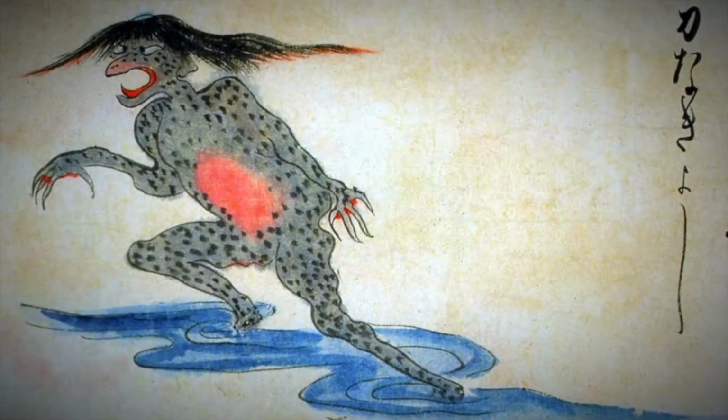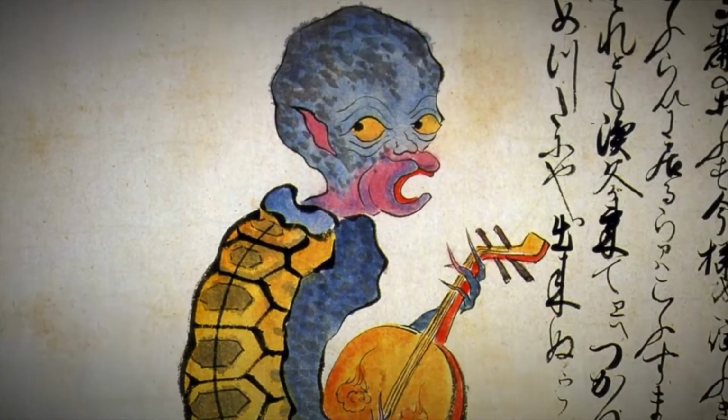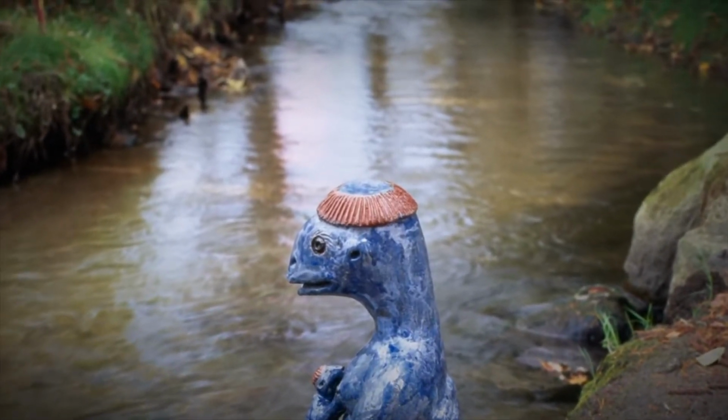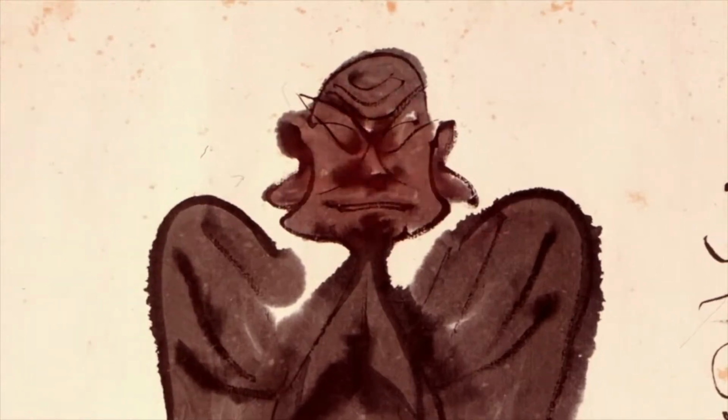The Kappa, which translates as water child, is a creature that is usually about 5 feet in height, has scaly skin, and is usually blue or green in color. It has a turtle shell on its back and a beak, as well as a kind of plate on the top of its head in which it always has to carry water. If it spills this water, then it loses all of its power and it can die within a very short period of time. So the Kappa is basically a water demon.